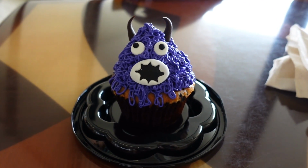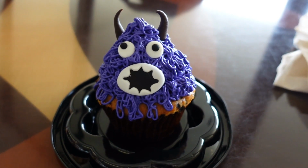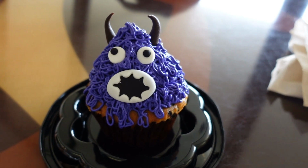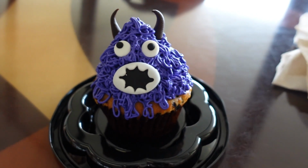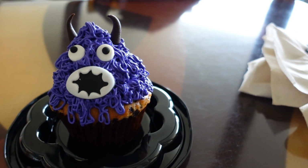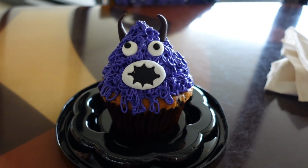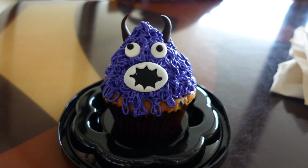So this is our first cupcake of today. It is the monster cupcake here at the Contempo Cafe. Look how cute he is. A little scary, but he's cute. So it looks like he is a yellow confetti cake. With some custard filling. Not sure I can eat the custard, but we're gonna eat the rest of it. Let's dig in.